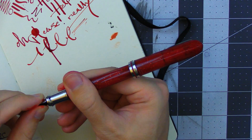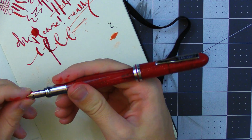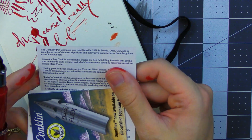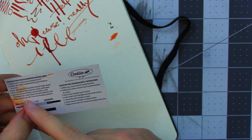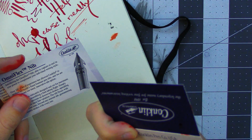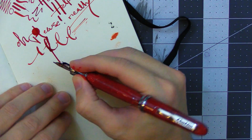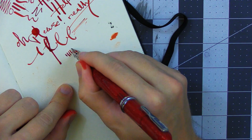Sometimes all this comes out and you can reheat it and reset it. I remember I had to do that with the Ahab noodler. There's all the instructions. Because it seems like a really nice pen apart from the part where it's not writing.